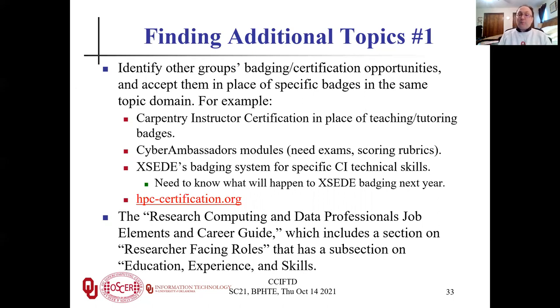The Cyber Ambassadors Program, and I mentioned one of our co-PIs is Dirk Colbry, who is the PI of the Cyber Ambassadors Program. So we'll be adopting a substantial amount of that, arguably all of that, into CCIFTD. Exceed has a badging system for technical skills. And there's a group called hpccertification.org that has been building certification for HPC. So whatever is available that is appropriate, we're likely to at least seriously consider adopting, probably in most cases adopting it.